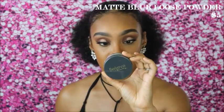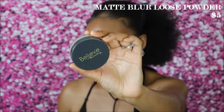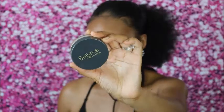We're gonna go ahead and set the under eye now. I'm gonna use the Believe Beauty Matte Blur Loose Powder, and this is in Translucent. They did have 3 shades. They had this one, they had a light to medium, and they also had medium deep. I wanted to do the translucent, and I'm glad I did, because maybe it'll give us some brightness to the face.